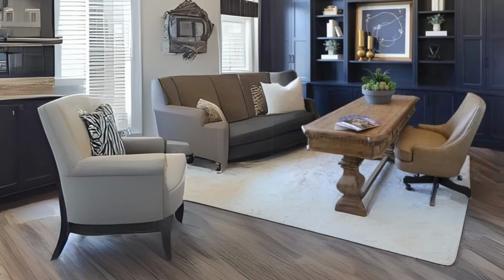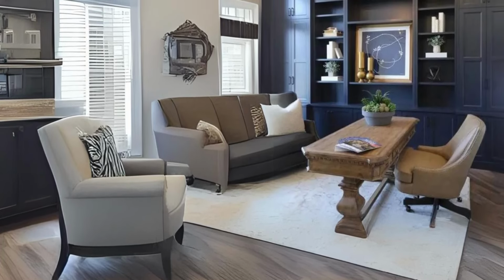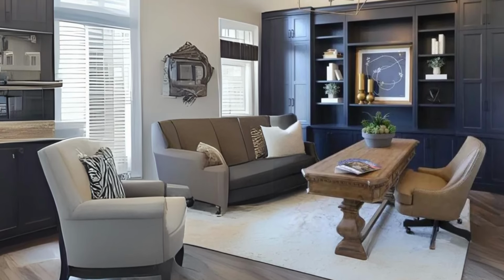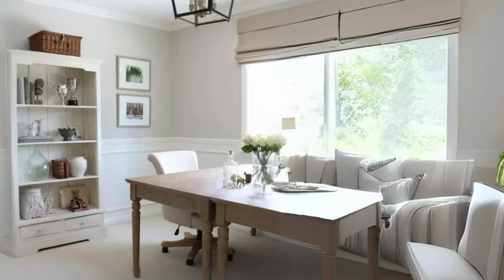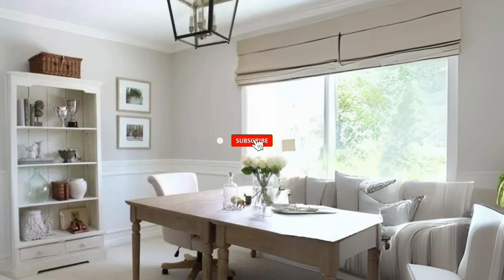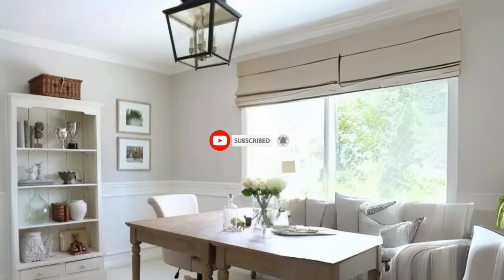Navy walls and gold touches. This farmhouse home office features navy walls, a large storage unit, neutral furniture, and gold touches for an elegant and inviting space. French farmhouse inspiration. A French farmhouse-inspired home office with two wooden desks, a neutral buffet for storage, and a black metal pendant lamp for a classic yet modern look.